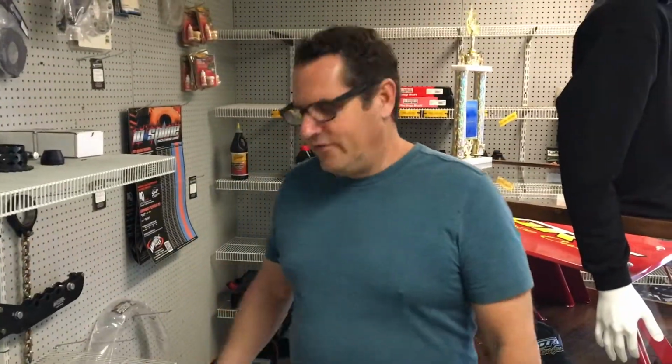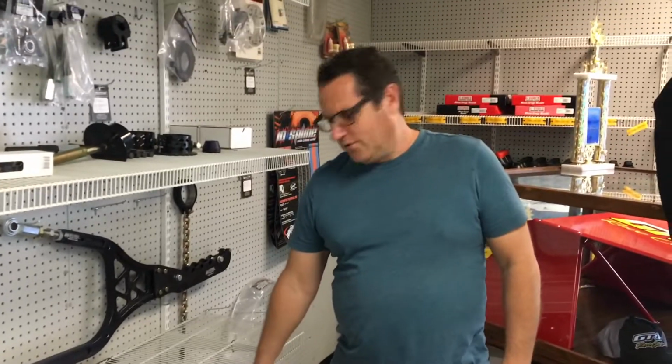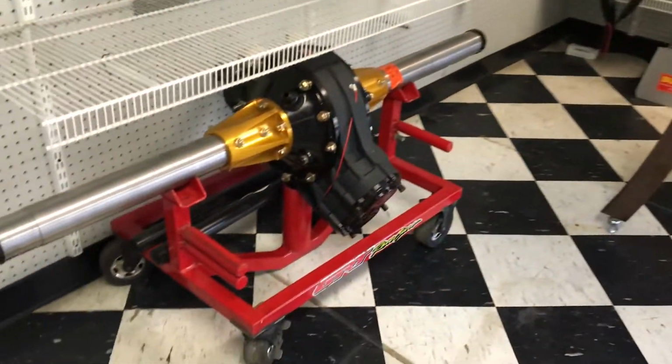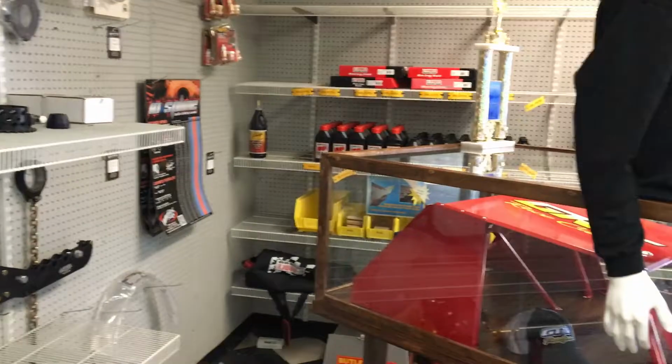So I'm here and I found something that I already need. That will go great in my car. I need that. And also this. What is it? It's a quick change rear end. When you're changing gears, you'll like this better than the rear end we have now. Trust me. And here's the engine.